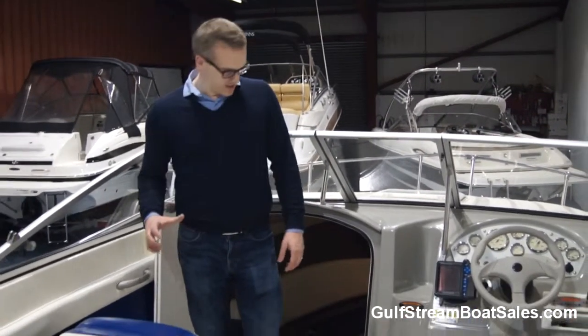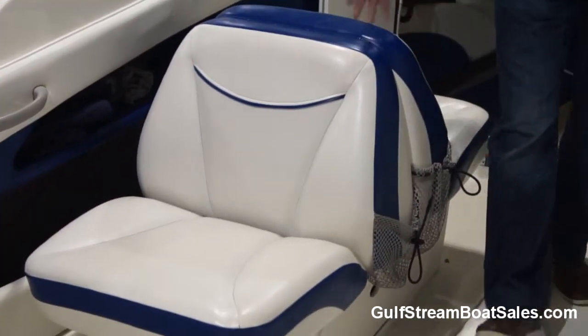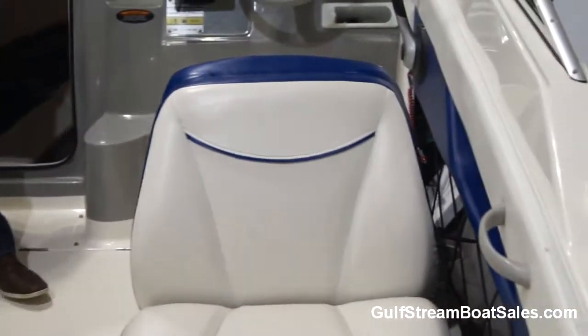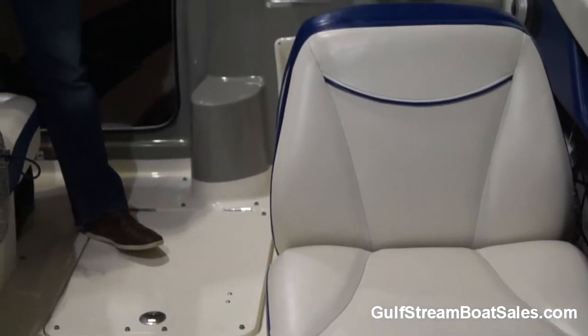The upholstery is virtually unmarked. There's no real damages or tears or anything on any of the seats, and all the cushions are in nice condition, as are these padded gunnel panels and stuff like that. All the catches and clips and everything are in good shape as well.